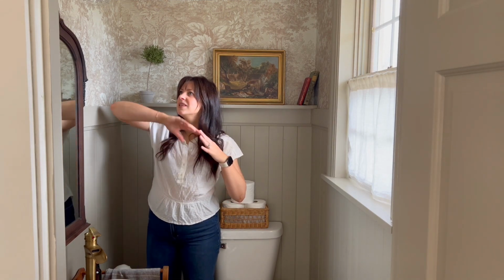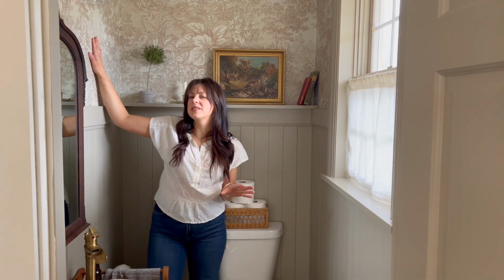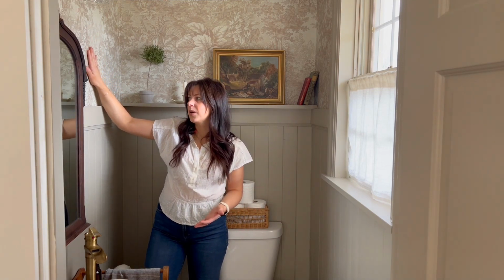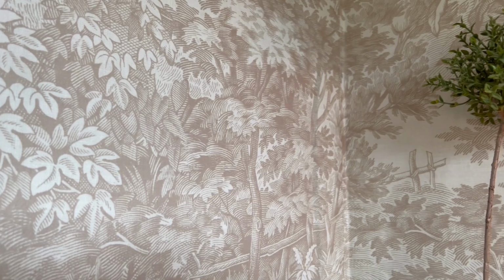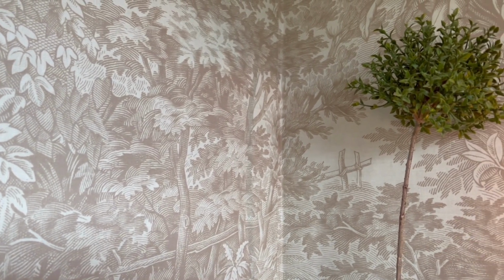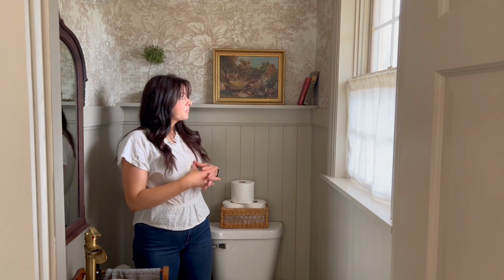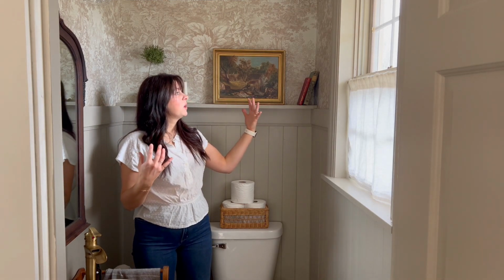But the true thing that brought all of the character to this space is definitely the wallpaper. We worked with Sandberg Wallpaper, which is a Swedish wallpaper company, on this wallpaper, and I find it absolutely stunning. We wanted something whimsical because we do live on an old horse farm, so we own an acre out of the 32 original acres of the farm. We wanted something to represent all of that woodland that we actually look out upon through the windows. And that's kind of why we went with this.